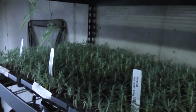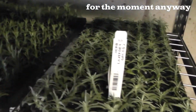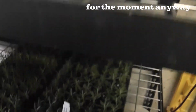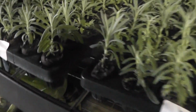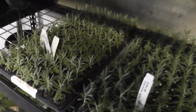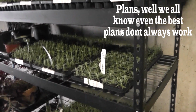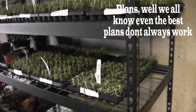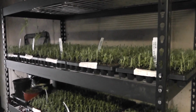10 flats of 100 lavender grosso plants. That's 1,000 lavender plants that I've got to get 1-inch plugs into the ground in April. Until then, they'll be in a greenhouse, probably repotted into 3-inch pots. We'll see. It's the beginning, folks.